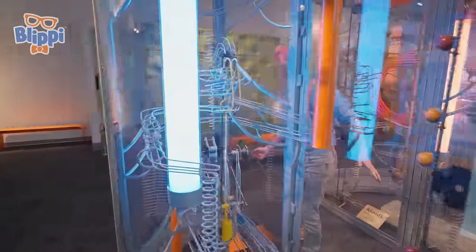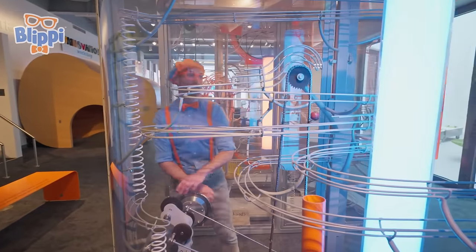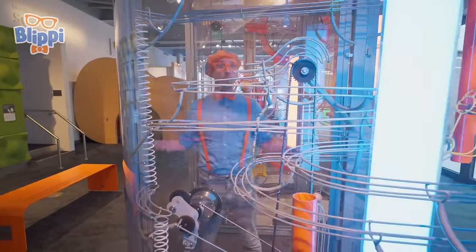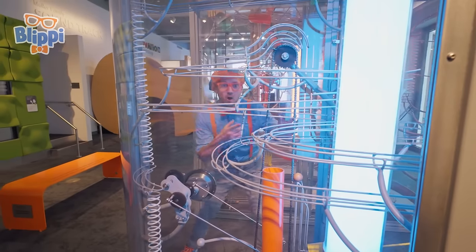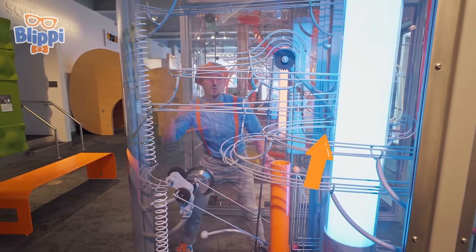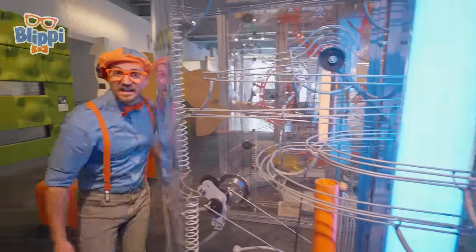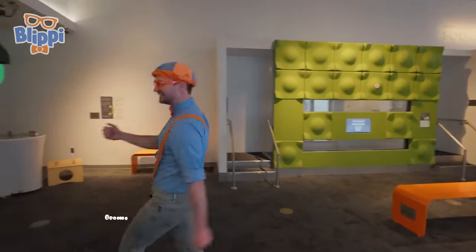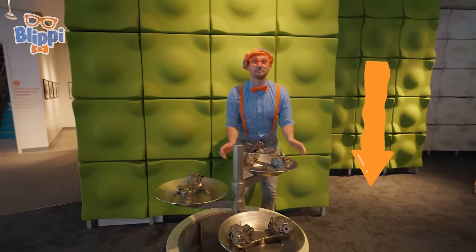Whoa, what a cool machine. Wow, all right. Let's see what this does. Whoa! Do you see how that ball is going on the track? Yeah, it started up top, and it's going all the way down to the bottom. Do you know how it does that? Yeah, it does that because of gravity. Cool. Yeah, gravity is what pulls everything down back to the planet Earth.